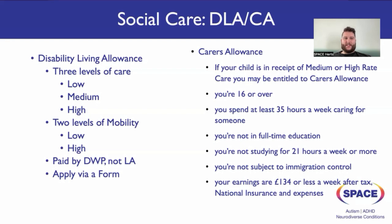Next, we are looking at disability living allowance and carers allowance. Disability living allowance is a benefit that is paid to you. Your child may be awarded one of these 3 levels of care: low care needs, medium care needs, or high care needs. They may also be offered one of the 2 levels of mobility: low mobility needs or high mobility needs. This benefit is paid by the Department for Work and Pensions, not from the Hertfordshire Local Authority. You can apply for disability living allowance via a form on the government website.